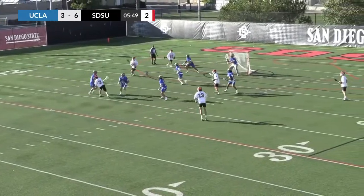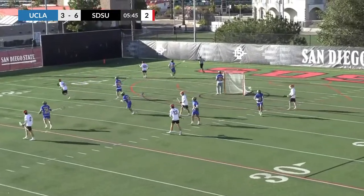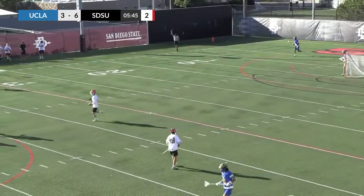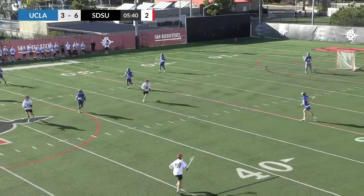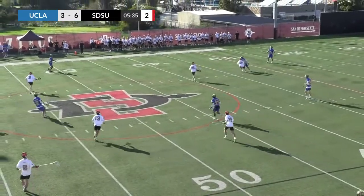Again, we've just had a beautiful day for lacrosse. There's that same pass in the dirt again. Number 2 on the Aztecs might want to check that stick, that pocket. That ball is going straight down. He's throwing that like a face-off, man. No offense to the face-off guys, but their sticks get really warped.